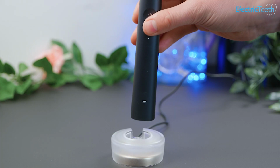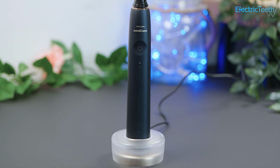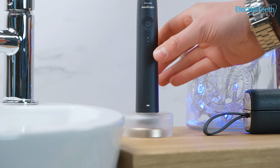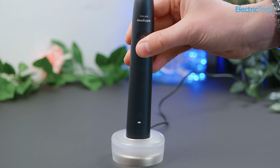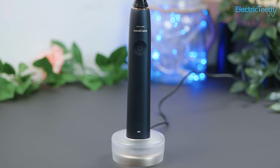With the Prestige, you do have a USB charging stand. So this has a USB cable hardwired into the stand, and it's made up of 2 parts. You have the base plate, which is a flat little plate that the toothbrush could stand on itself, but you also get this opaque plastic puck that sits on top, and it gives a bit more frame to the charging stand, holds the toothbrush a little bit more securely, and it holds it in an upright position.